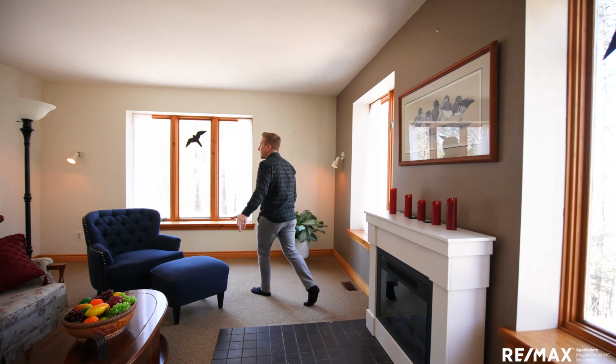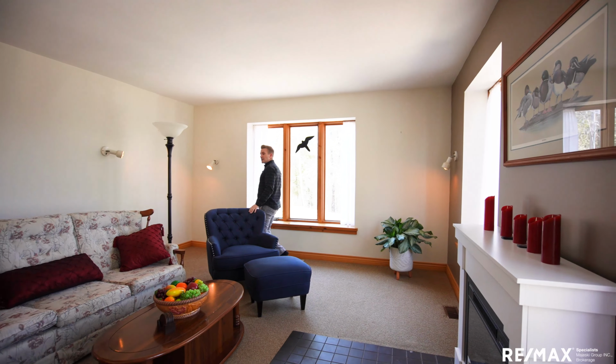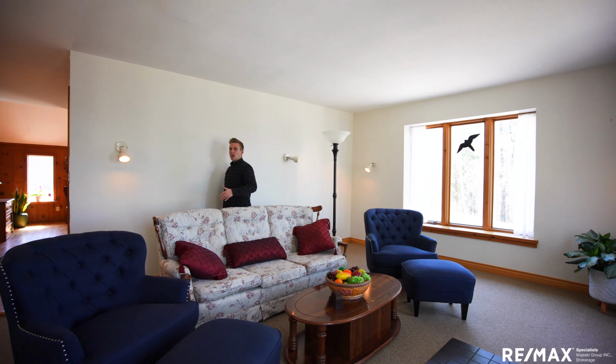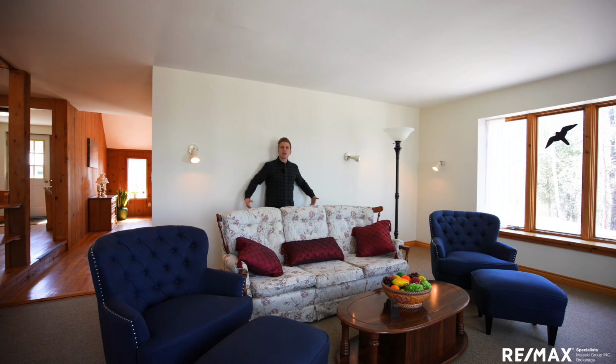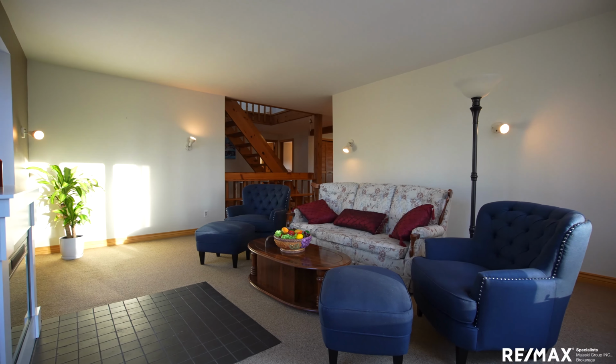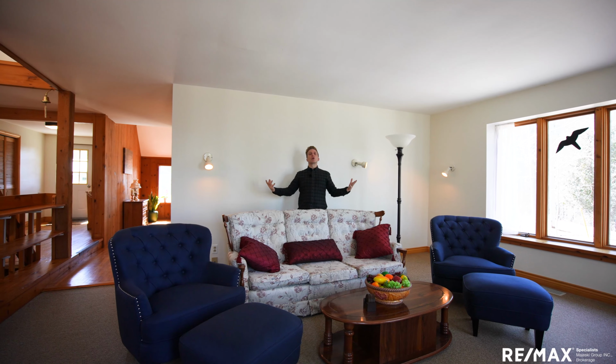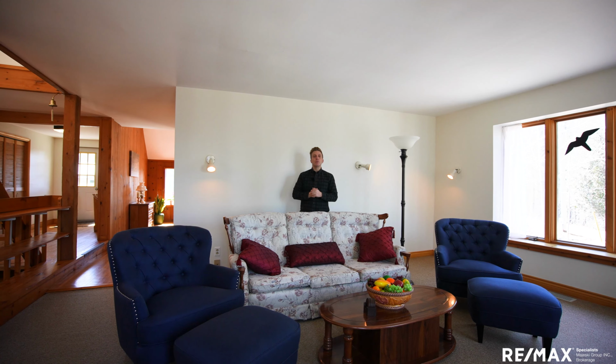Now look at the space in here, guys. Oversized couch, big chairs, and I'm walking behind the couch. This couch could be pressed up against the wall. We could have that big screen TV in here. You could have a TV cabinet over here to the right. The world is your oyster when you have a room this big.